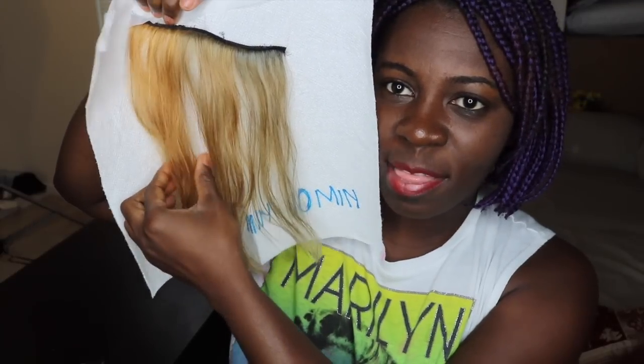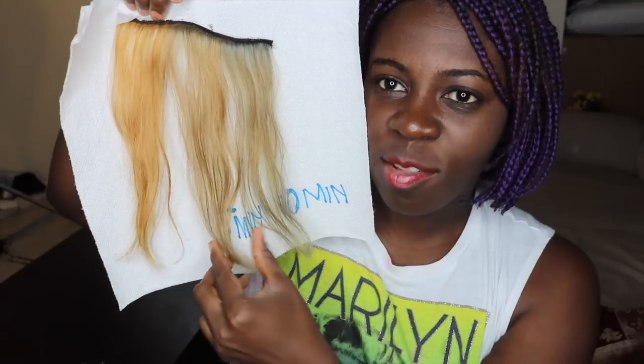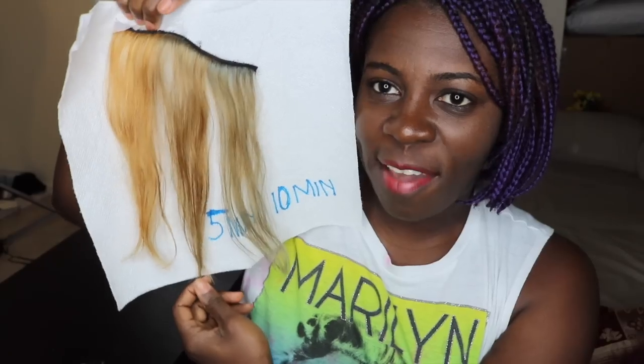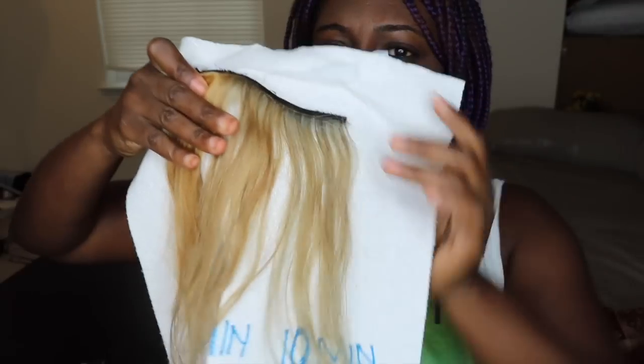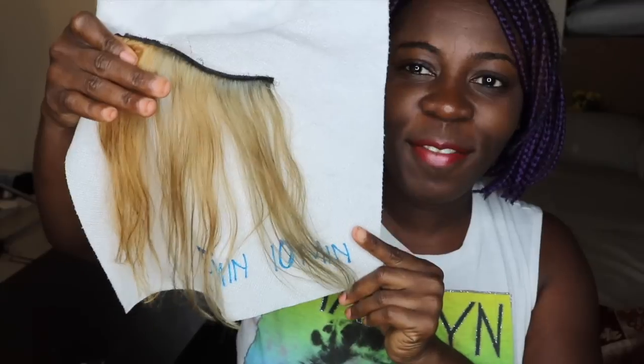So when you look at this swatch here, which has no blue shampoo, and this swatch right here in the middle, where I put some blue shampoo on for 5 minutes. Let me let you see. No blue shampoo, 5 minutes, and then blue shampoo for 10 minutes, which is more toned down, and you can almost see a greenish bluish tinge to it because it sat on there longer.